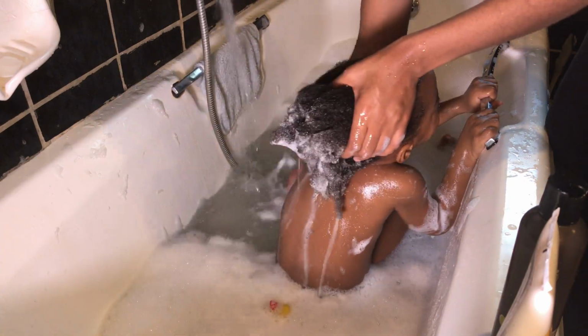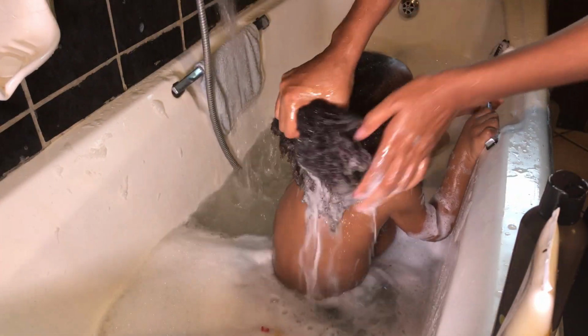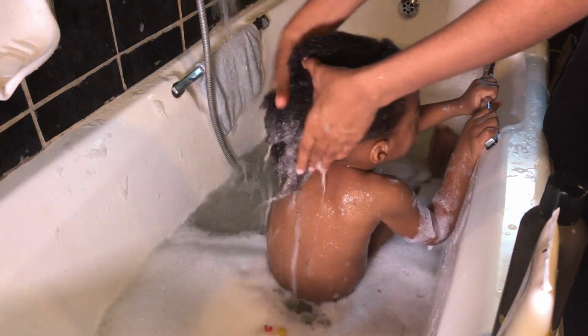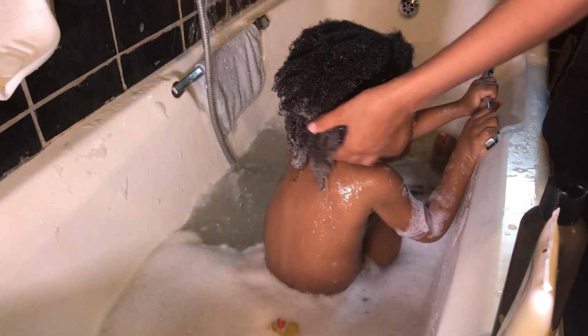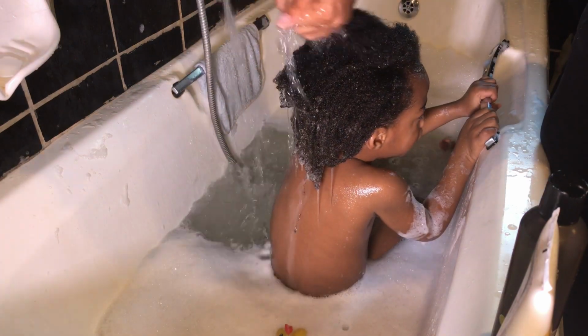As you guys can see, the technique that I'm using is basically I just try to ensure that no water gets in his face, because toddlers do not like that. The moment there is water or hair in their face, they tend to become extremely, extremely fussy.